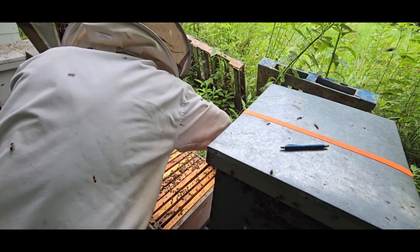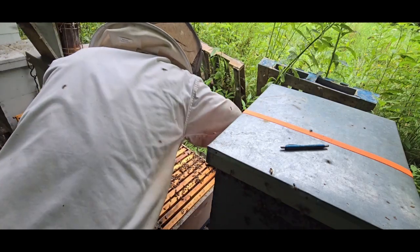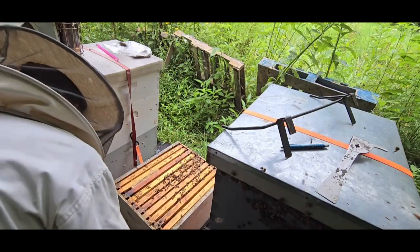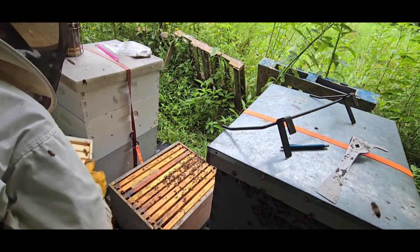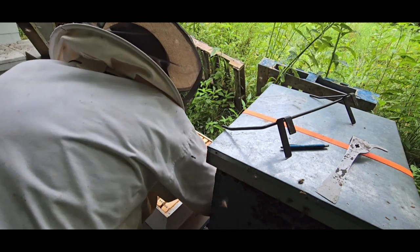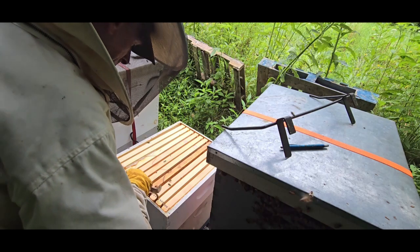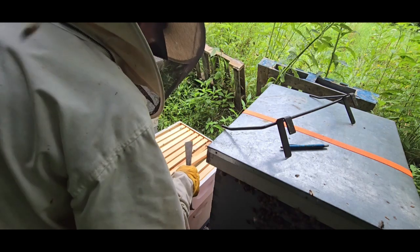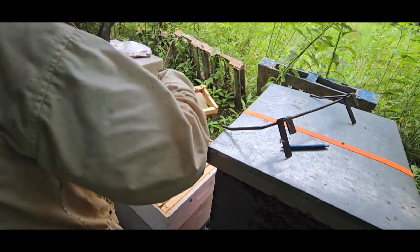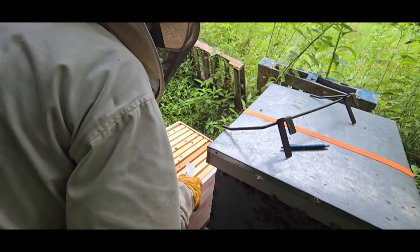In order to do these recordings, the voiceovers, I have to watch the video and then narrate as I go through and try to remember exactly what I did. So put that box back on, as you can see. We'll pop this open here. There's really nothing, they didn't draw the comb at all. Again, it's a very strange year for comb drawing for me.